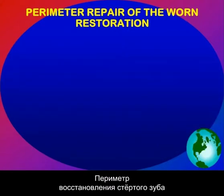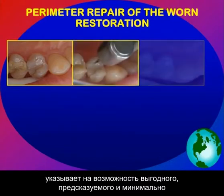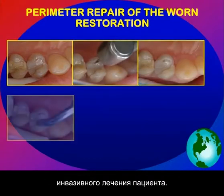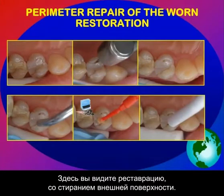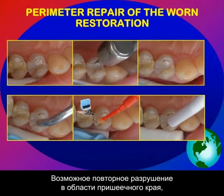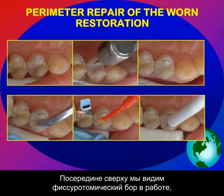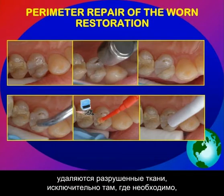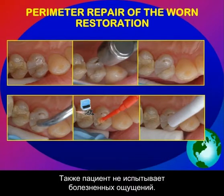The perimeter repair of the worn restoration shows predictable, proactive, and profitable minimally invasive dentistry at work at the dental chair. Here we see a restoration that is worn out, possible redecay around the margins, definitely staining around the margins. The top center shows the fissurotomy burr at work, removing this area of decay only where it has to be removed in a very minimal intervention way, as well as not giving the patient any sensitivity at all.